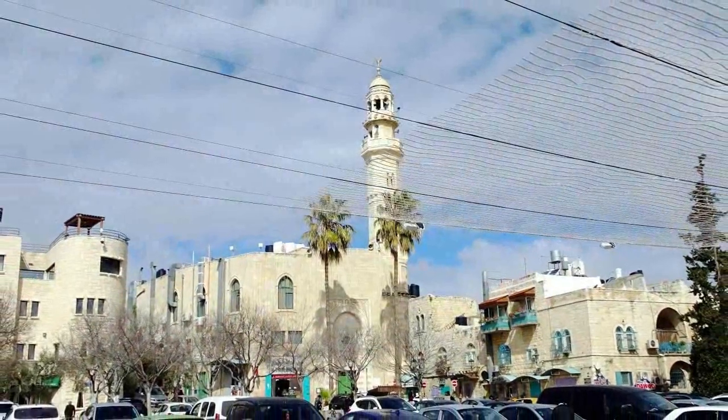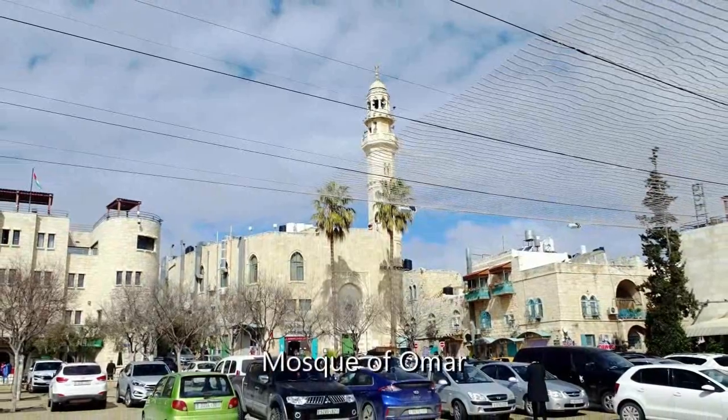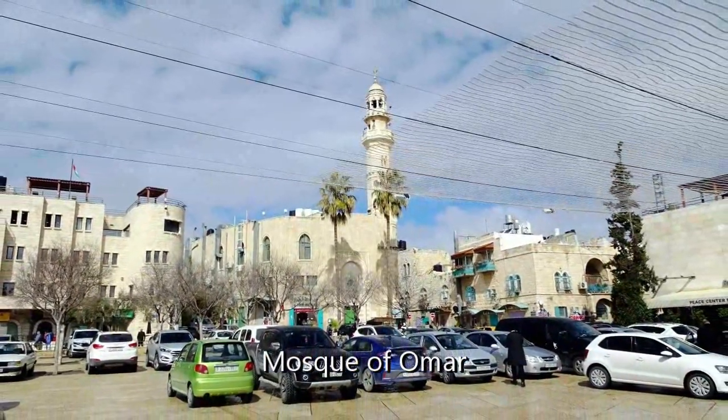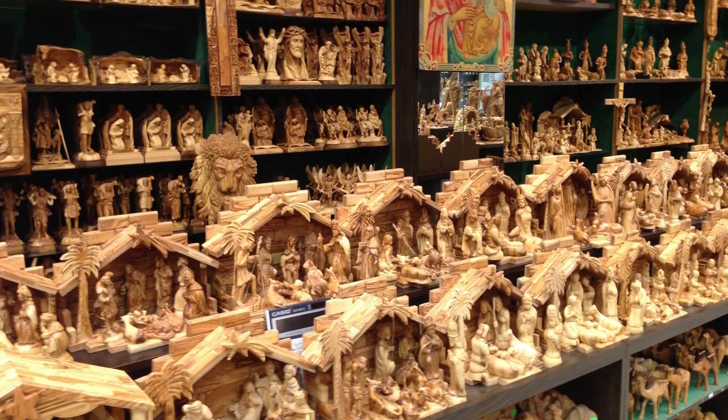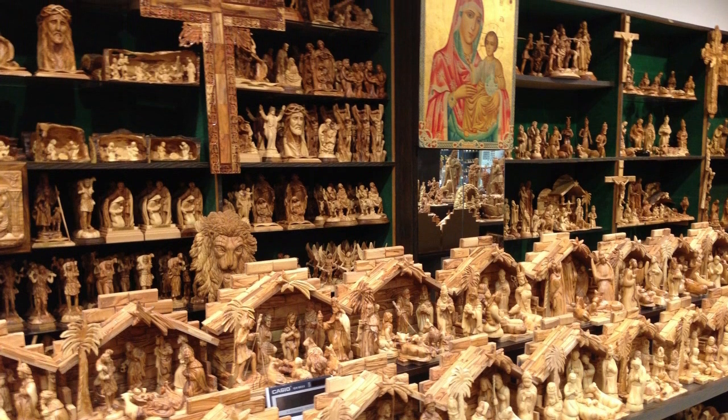Back on the street, we have a view of Church of the Nativity's nearest neighbor, the Mosque of Omar, which dates from 1860. And not surprisingly, nearby souvenir shops feature religious carvings using olive wood, a Bethlehem specialty.